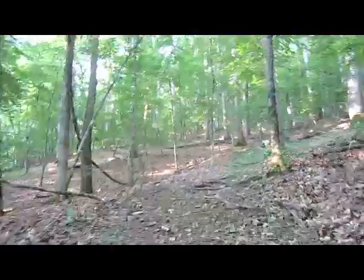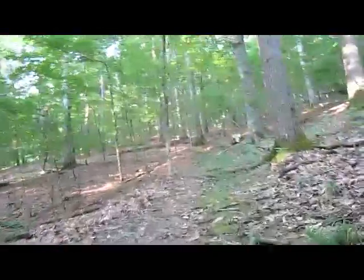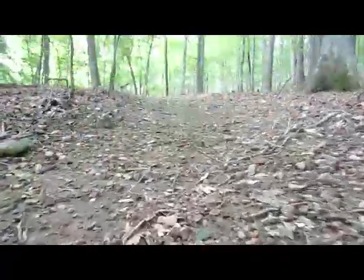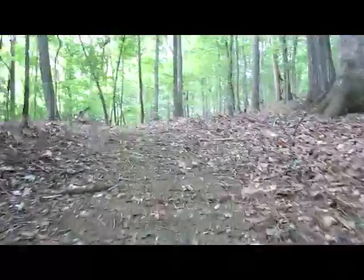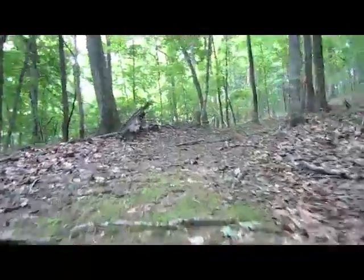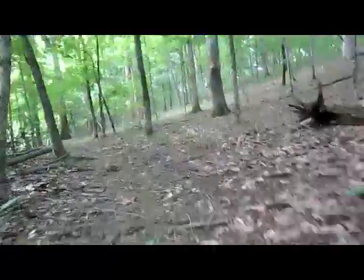Any minute now I expect the Energizer Bunny to cut across the screen, because this climb just keeps going and going and going. Still climbing. I think I can see the ridge, but I've said that before. Let's hope it's getting close.